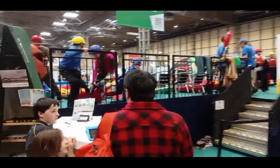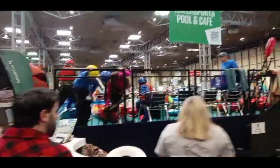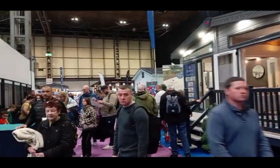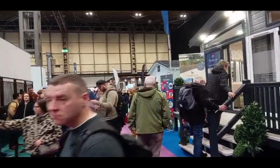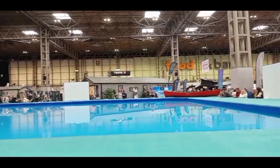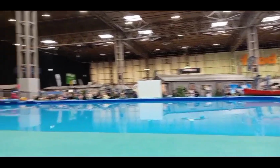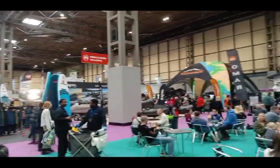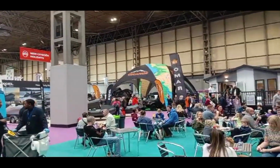And then off to the left here, we've got a canoe station. They've got a big pool with canoes in it, where the kids seem to be having a great time, having a bit of fun, which is always nice. I'm going to watch this, see how the kids get on. It's quite good entertainment. And this is the rest of the hall while we're waiting for that. We've even got some boats over there.